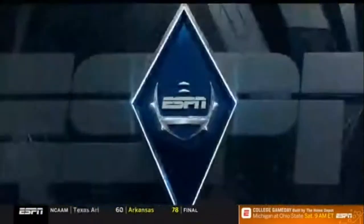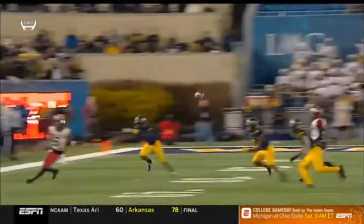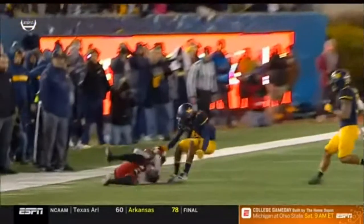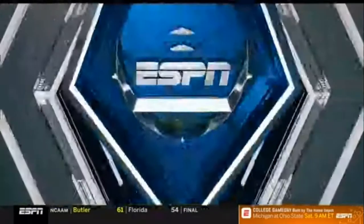That may have hit the ground. Nope. He got under it. Next dive. Slide catch. Dive catch, whatever you want to call it.